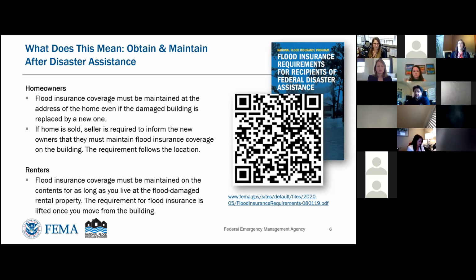The obligation to obtain and maintain stays with the location, stays with that house. So even if a survivor does get disaster assistance and they sell that house, they are required to inform the new owners that there is an obligation to obtain and maintain for that property. And it's important that this happens because, once again, we don't want people to think that they can apply for disaster assistance after an event happens and they're going to be denied. And we have been doing this.